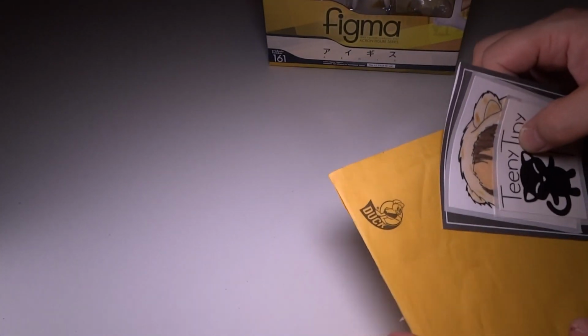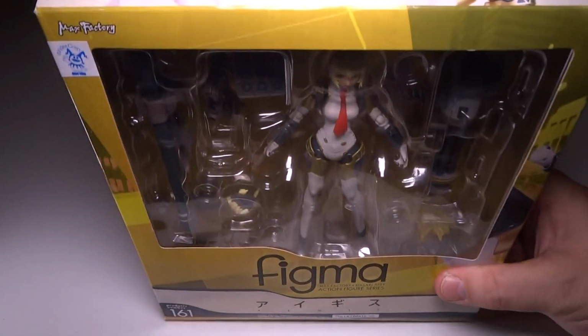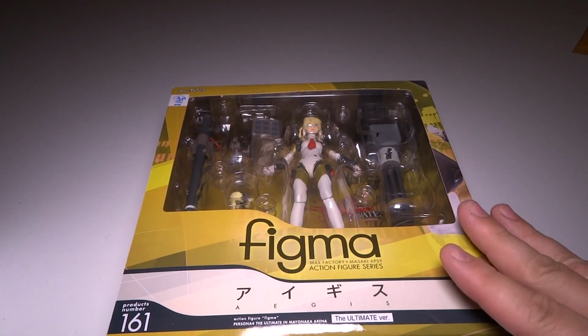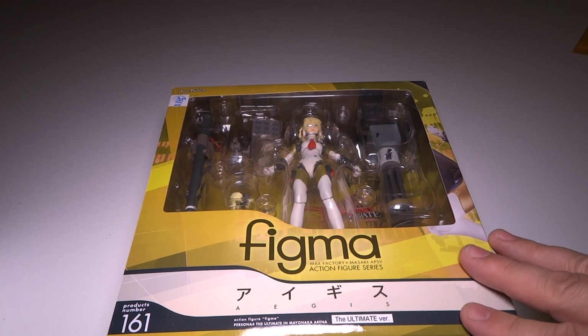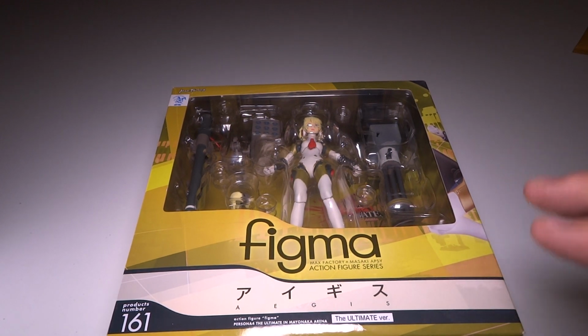Okay, so continuing on here, now time for the Figma. Now, I have to say a few words about Persona, okay? A while back I bought a PS Vita, and I was in a GameStop, trying to decide what would be good for Vita. I really bought the PS Vita mainly for Wipeout and a few of the other traditional PS games.